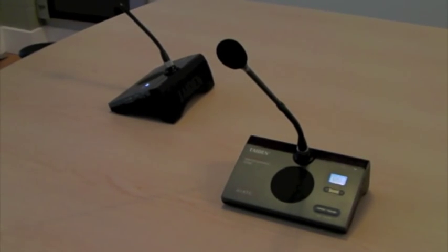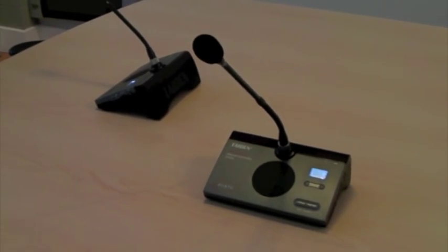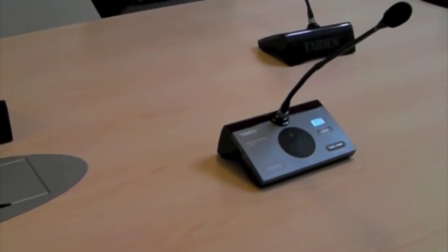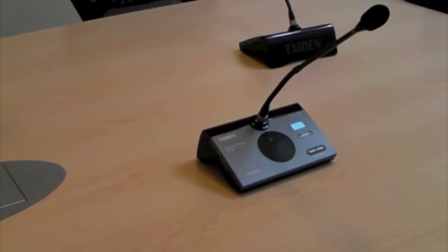You're looking now at the next step in infrared technology. The TAIDEN 5300 wireless conference solution by MediaVision USA. A revolutionary new solution for reconfigurable meeting spaces and corporate boardrooms. Because while your boardroom may boast the latest in HD video teleconferencing, without the proper audio system, you may as well run your whole conversation on cups and string.